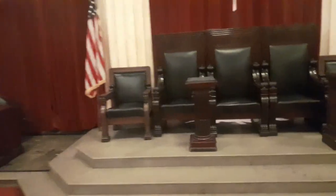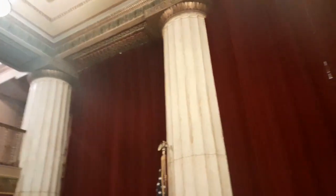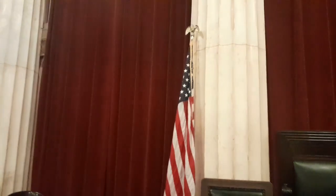Also, I noticed something else really easy here. The chairs are pointed inward. This could be because it's a chapter room and not a lodge room. Don't know that for sure. Big red drapes. The columns, huge. These aren't painted on columns. These are serious pieces of granite or whatever they're made out of.